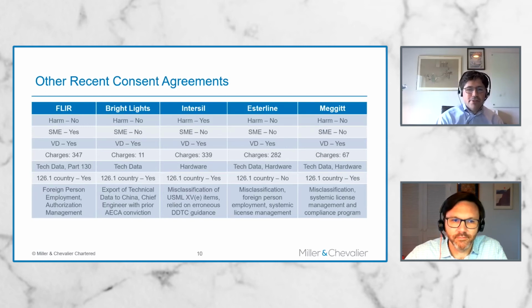And then here just also shows, again, more technical data being a concern. Again, a lot of cases where there's no harm to national security, and more cases where there's misclassification issues. And there's been 4 consent agreements in the last 3 years that have focused on jurisdiction classification and required a jurisdiction classification review as part of the remedial efforts in the consent agreement. And over the last 9 years, there's been 9 consent agreements. So on average, 1 a year is focused on jurisdiction classification.